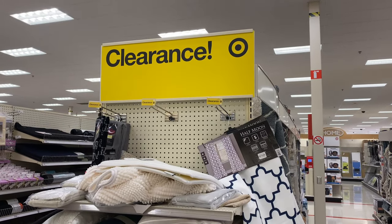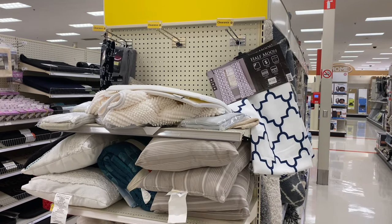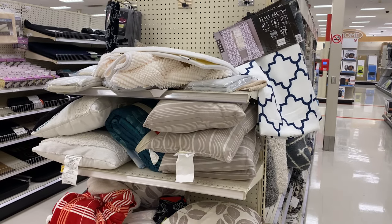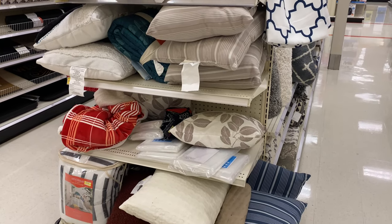Again, don't forget to check those back aisles. Look for those yellow signs for your clearance items. Sometimes you have to dig through there a little bit, but it's worth it because sometimes you can find some really good deals on those clearance items.